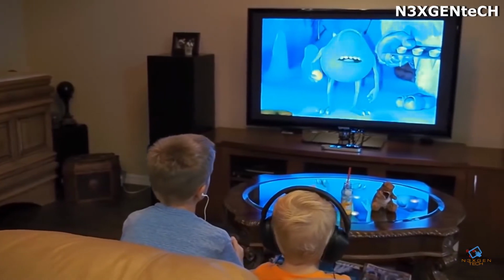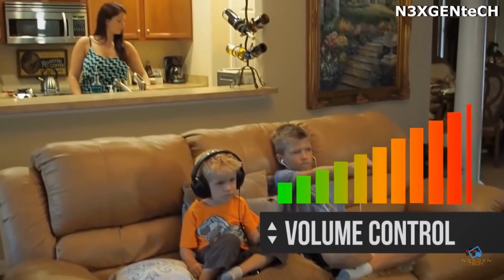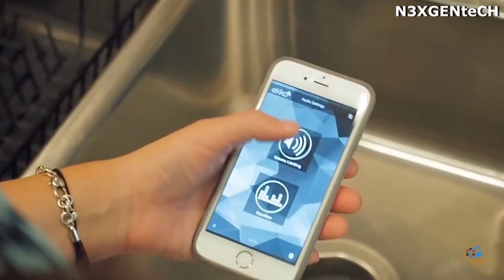The whole system is controlled through an app that lets you set volume controls on individual audio pucks, a safety measure to ensure safe listening for kids.